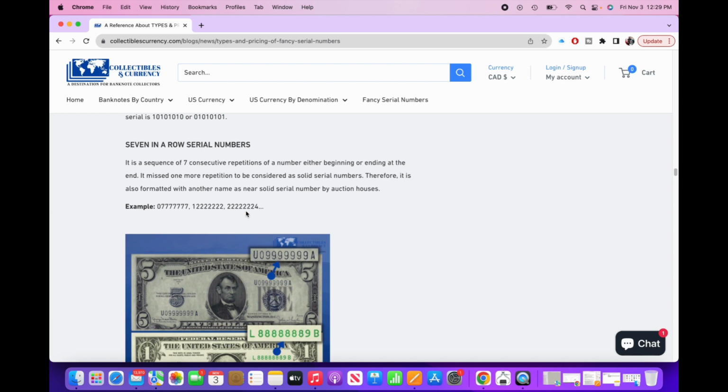So then there's also, while we're looking at these, 7 of a kind numbers, and in Canada would be 6 of a kind. So basically, it would be all the same number except for one. And that number could be anywhere in that serial number, making them a little less rare, but still very rare. So you could have all nines, except for maybe this digit here is a 2, or this digit here is a 6. Doesn't really matter, as long as you have all of them but one.